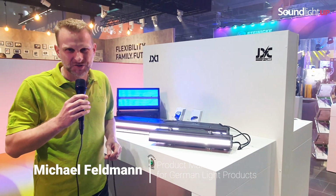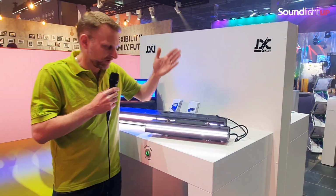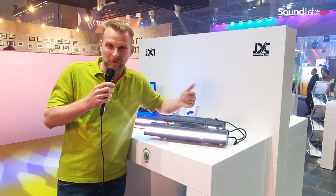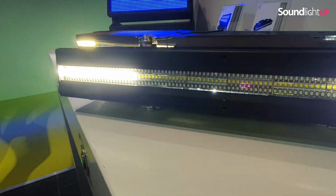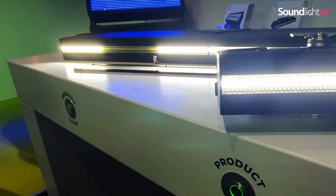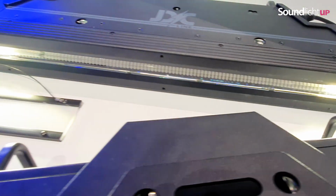So here on the exhibition we have GDC Lime. This product we launched 2 years ago, directly before Corona started, so it's still a new product. And we have a half-meter version and a 1 meter version, which is more or less 2 half-meter versions in one compact housing.